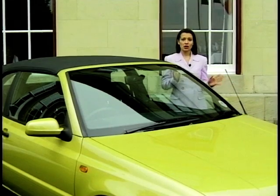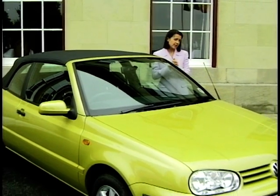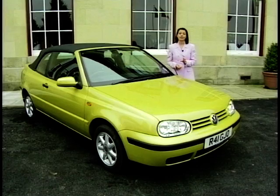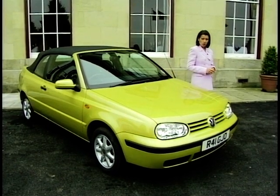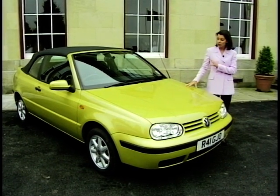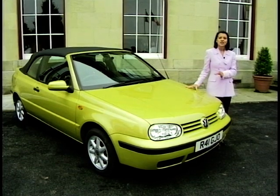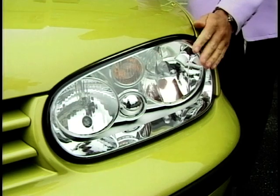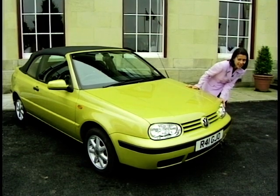This is the brand new Golf Cabriolet on sale now, but I'm sorry to have to tell you that although it may look like it, it isn't actually derived from the new Mark IV Golf. What VW have done is just kitted it all out in a new suit of clothes, so it looks like it belongs to the same family. Look, even the same sparkling four-circle headlights.